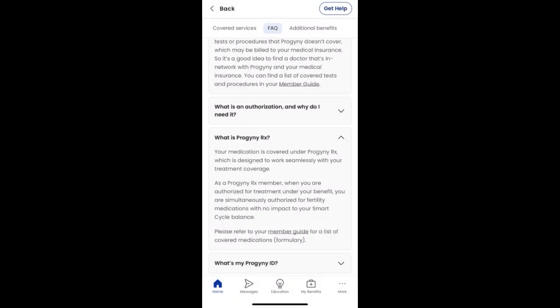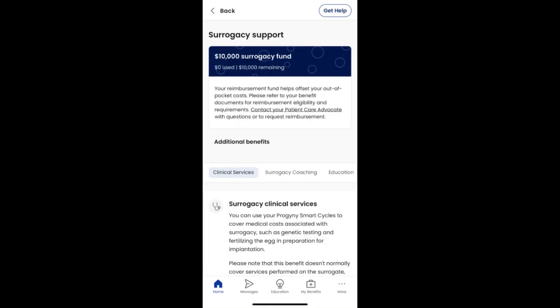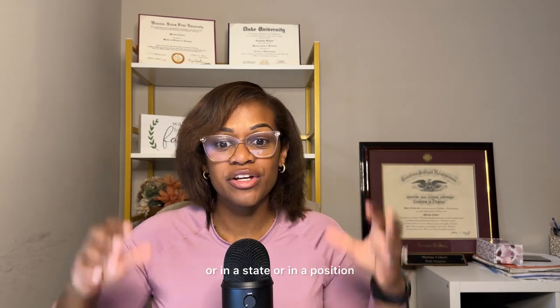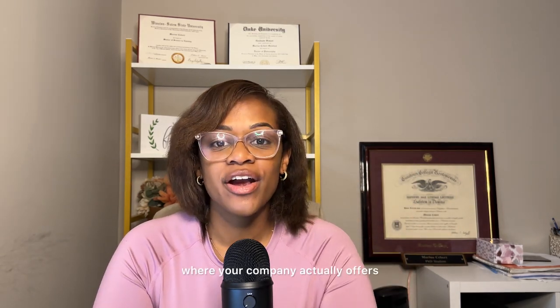All of the medications come from a Progyny pharmacy. And so I haven't gone through that piece yet. And then I just want to show the surrogacy benefit for my job. It's $10,000 for a fund, but you can use smart cycles on the treatments. And then again, this is mainly just a breakdown of what you can expect to pay, and it all varies person to person.